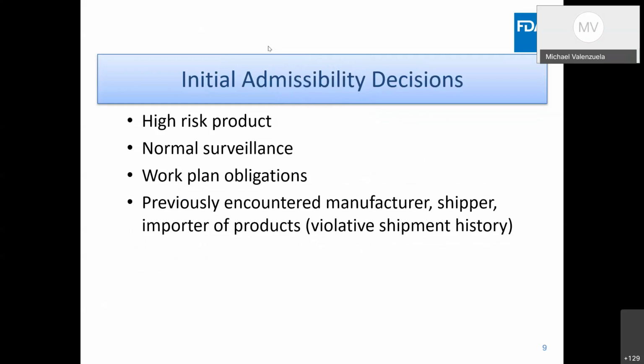So how does the FDA determine if an entry line or a product will be examined or sampled? We ask, is it a high-risk product? Was there violative shipment history? Or it may be just a normal surveillance or part of our work plan obligations. So it may not necessarily be a for-cause issue, but we're required to review and examine a certain percentage of products coming in on a surveillance basis. Other factors are involved, but these are just a few examples of why we may take a closer look.